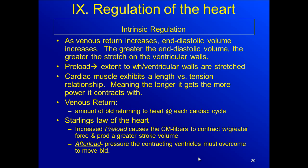Afterload is the pressure the contracting ventricles actually have to overcome to move the blood. So I actually have to consider that. Think about going to the gym and I'm trying to lift something. There's kind of that part of lifting where you get to a point where you're like, oh, I can't do it. But once you get past that point, it gets a lot easier. That's kind of what afterload is talking about. The pressure the contracting ventricles actually have to overcome. Okay, and then finally I get to go. I hope that makes sense. It's a lot easier if you can see me, and I'm sorry.